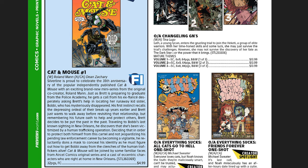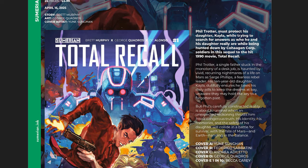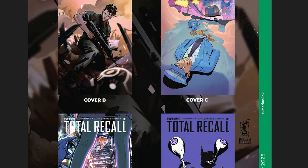All right, we're almost done with the indie catalog here. Last one I want to show you guys from Sumerian Comics, Total Recall, issue number 1. Phil Trotter must protect his daughter Kayla while trying to search for answers as to who he and his daughter really are, while being hunted down by Cohagen Corporation soldiers in the sequel to the hit 1990 movie, Total Recall. If you guys were a fan of the movie, this sounds like it's going to be a lot of fun. And we got some beautiful covers here.